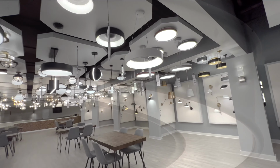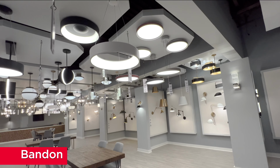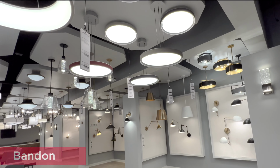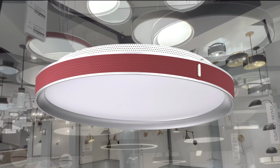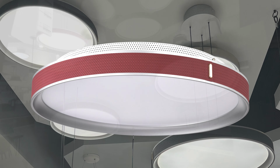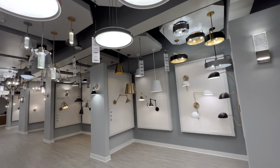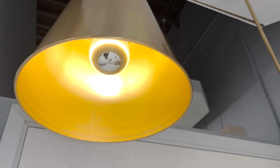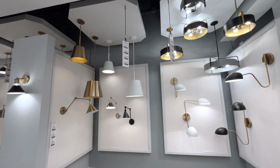Our new faux braided leather-wrapped low-profile pendants and surface mounts add a layer of design sophistication to an understated disc design. The metal emblem at the seam of the wrap elevates the design concept further. Several of our next products feature metal shades, each providing their own value based on size, scale, and design.